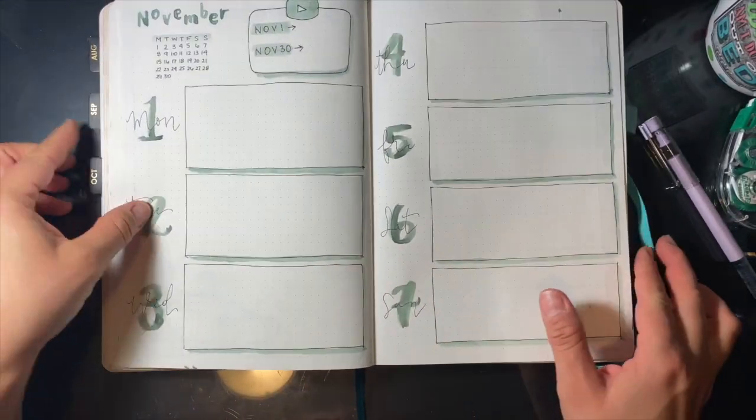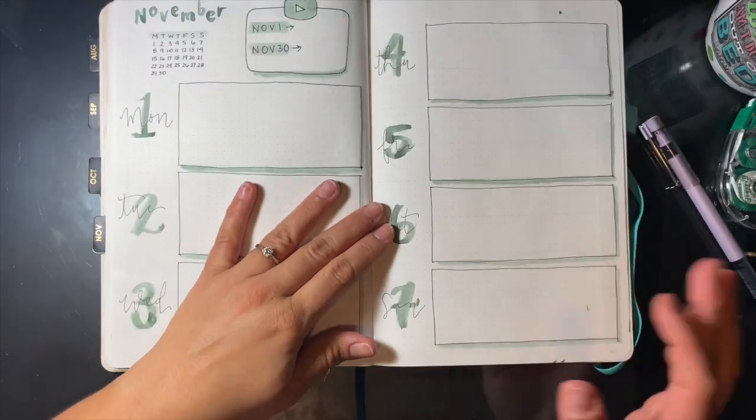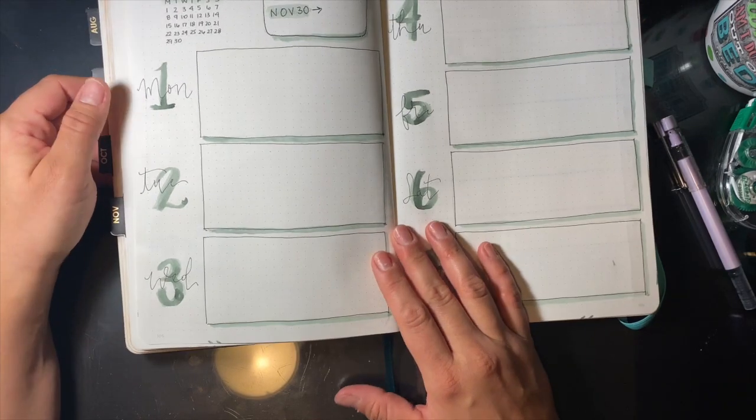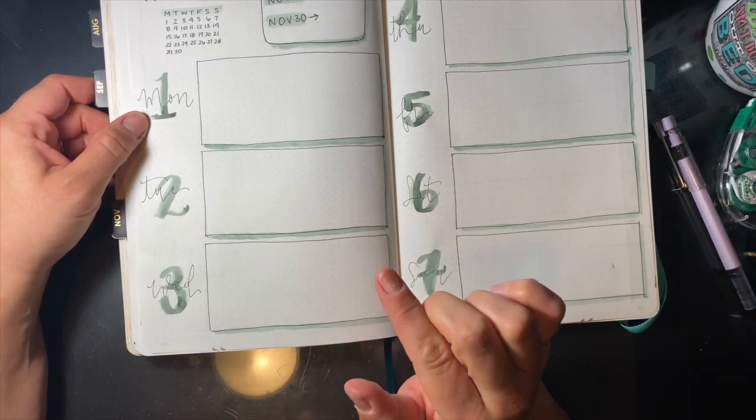So here is my weekly setup. And now, this is kind of what I want to change going forward in December. Because I'll be using my Franklin planner, just the dailies going forward in this January, I think.